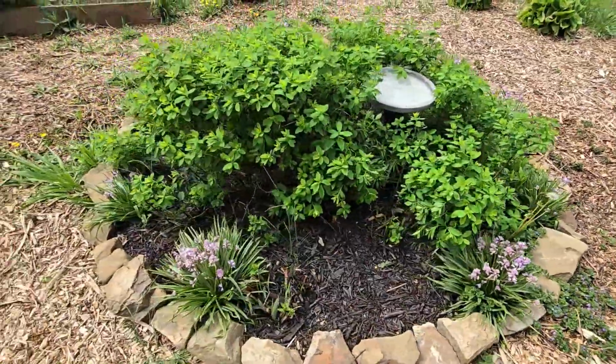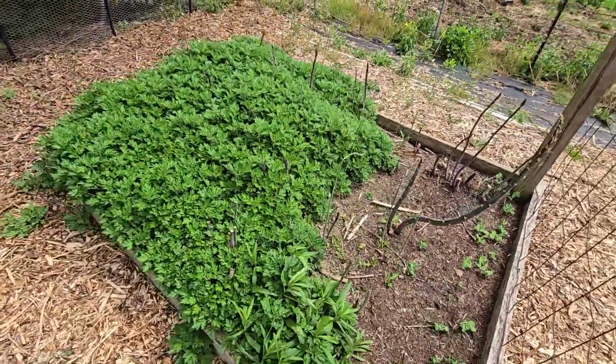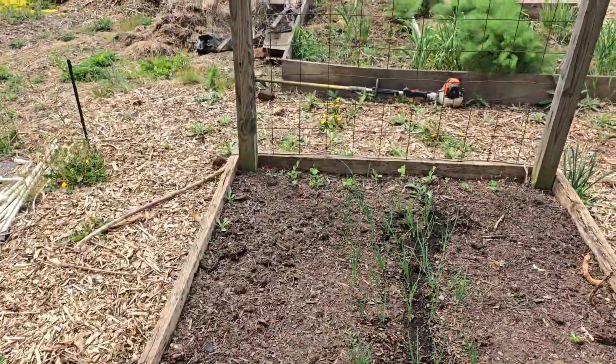The hyacinths are blooming around the pollinator ring right now, a nice purple color. We have those all around the property actually. We've been getting some asparagus out of this bed and letting the other ones go. The peas that we planted are all popping up. The onions too in this bed and the peas for that trellis.